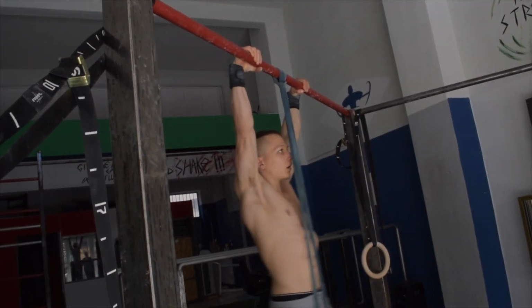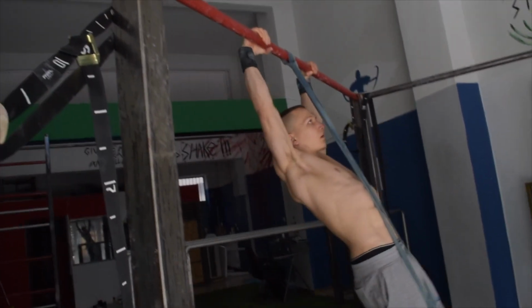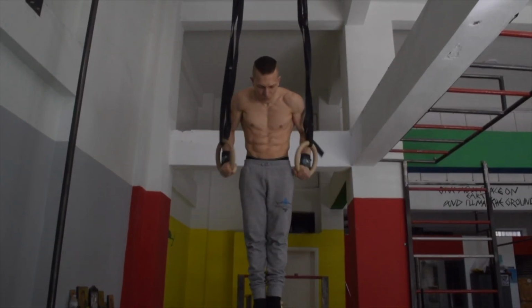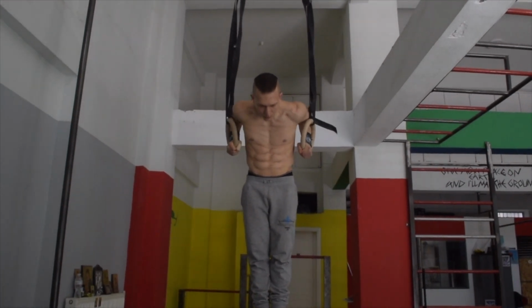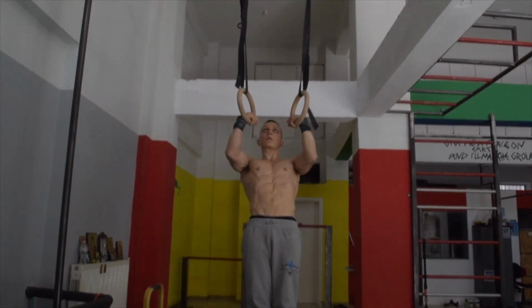Beginners can practice bar muscle ups with a resistance band and the ring muscle up by performing the eccentric version first, with the aim of maintaining the false grip and the rings remaining close into the chest on the way down.